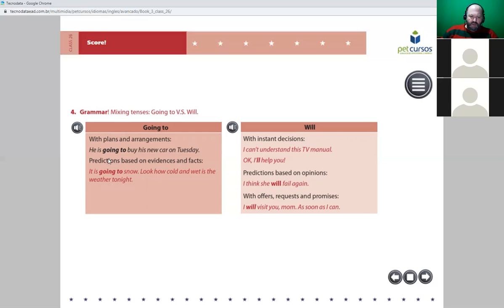Ok. Oh, ele falou aqui, né? Predictions, previsões based on evidence. Então, é baseado em evidência. Essa evidência, eu tô falando que é evidência visual, né? Oh, it's going to snow. Look how cold. Então, ele tá vendo, tá sentindo que tá frio, tá molhado, tá úmido o tempo. Então, vai nevar. Ok? Visual não é só de visão, mas pode ser de tato, né? Qualquer evidência, assim. Now, will.